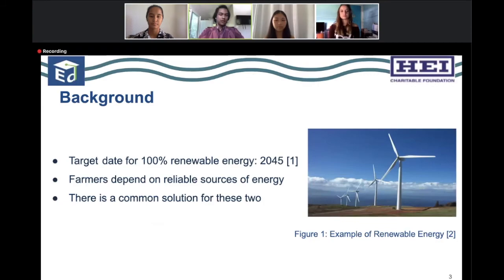For our background, in the year 2015, the state of Hawaii had promised to have a renewable portfolio standard of 100% by 2045, essentially meaning that they aim to have 100% renewable energy consumption by 2045. In conjunction to this, farmers all around the world depend on reliable sources of energy to provide for their farms, with things such as providing for their tools or electric fencing to keep pests out. And luckily for us, there's a common solution for these two problems.